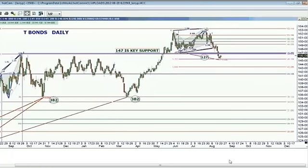And there is one other possibility here, and that is the bonds could go up and make one more high up into this 156 level. That's not very far away. That's a 10-point move. That could be anything happening in Europe or China or someplace else. That's the main thing. Oh, by the way, there's some really interesting things that happened in China.